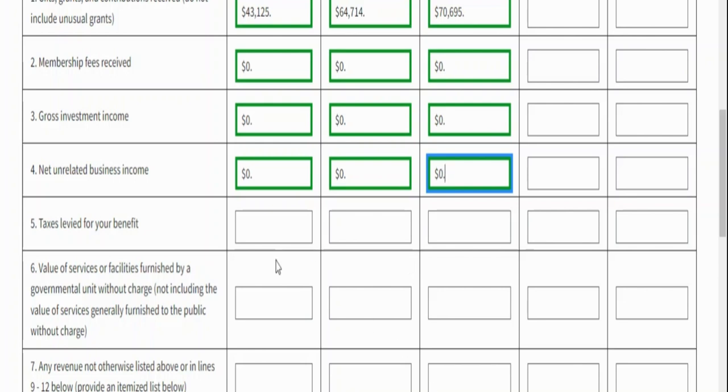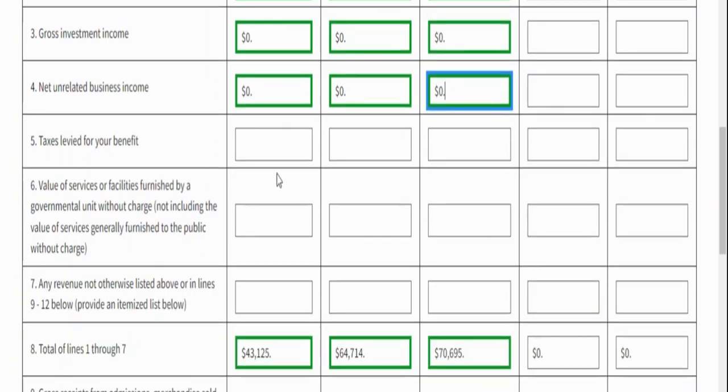It is set in place to ensure that a nonprofit's primary focus remains on its mission, not business activity. So we can appreciate that, right? So anyway, let's move on.